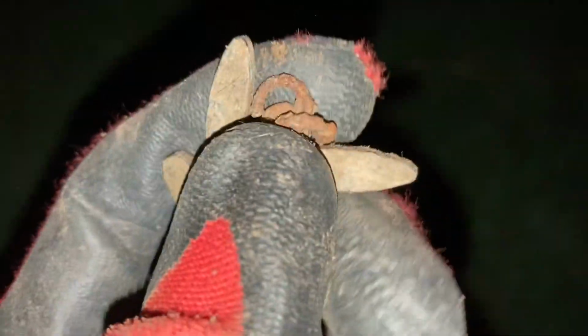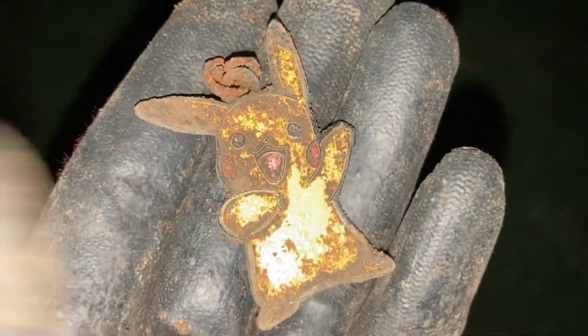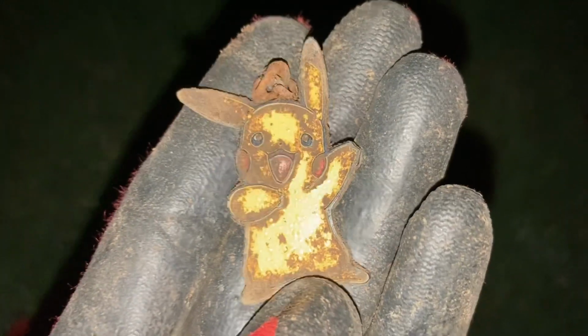2017. Oh, it's not that old. But the iron or steel links up there have certainly rusted pretty badly. So pretty cool. I don't know that I've ever dug up Pikachu. So you just never know when you're metal detecting.